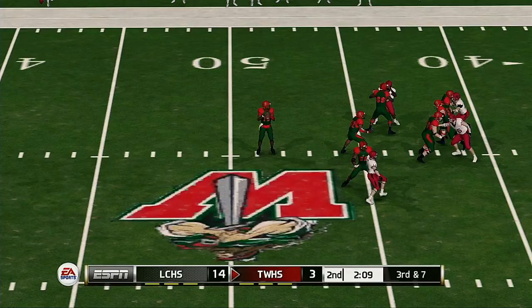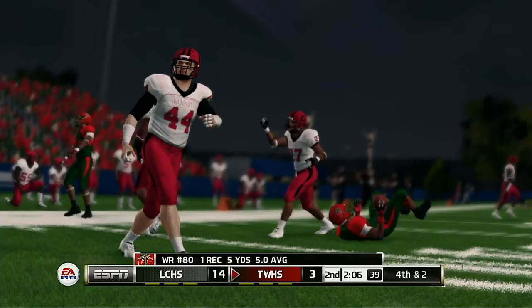Quick strike to the receiver. He gets hit out of bounds around the 34-yard line. The defense didn't stop the pass, but they stopped him short of the sticks. And that's the important thing here. Allow him to make the catch, but make sure you tackle him before he gets to the first down marker.